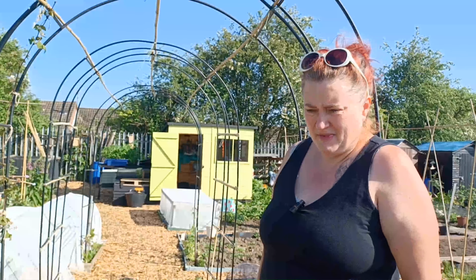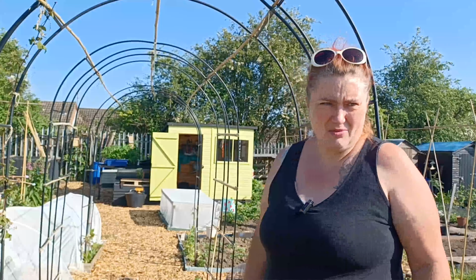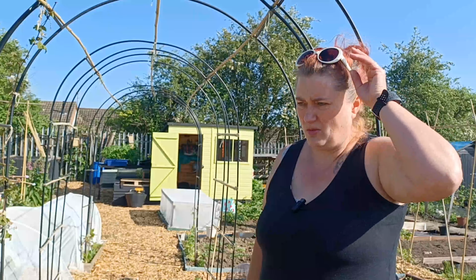So I can actually now walk in the greenhouse at home, because I've taken that lot out. So let's go for a little wander and I'll show you around what we did yesterday.